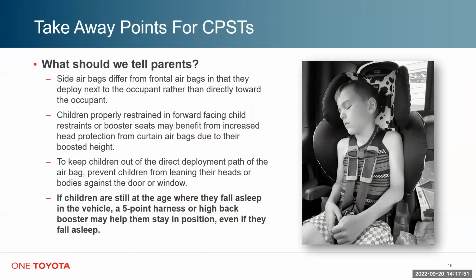So what's the takeaway from all this? What should we actually tell parents? So the key points here are that side airbags are different from frontal airbags, and that they deploy next to the occupant rather than directly toward the occupant. That means that children who are properly restrained in forward-facing child restraints or booster seats may actually benefit from increased head protection from the curtain airbags due to that boosted height. So we want to still keep children out of the direct deployment path of the airbags. We want to prevent them from leaning their heads or bodies against the door or window.